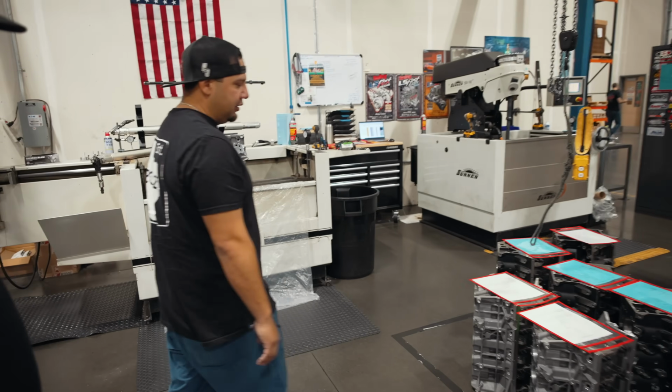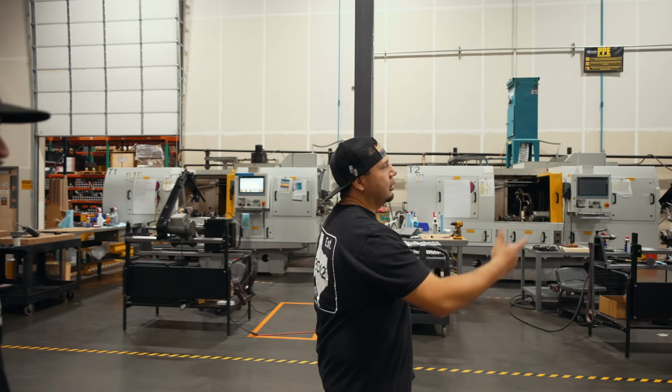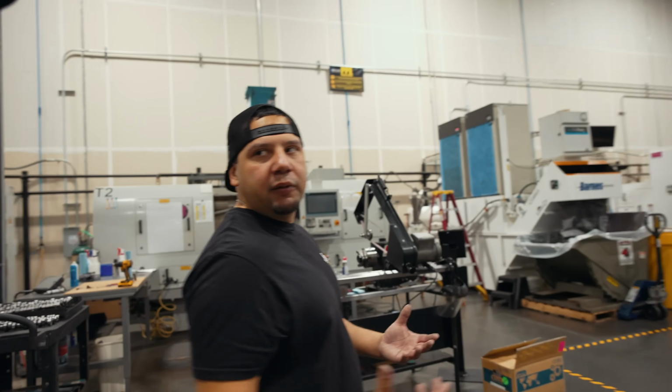Next box, and over here will pretty much be all our cam department. The way you make it, we're kind of low on cores right now, but I'll walk you over here and I'll show you how the core looks before we start grinding it.